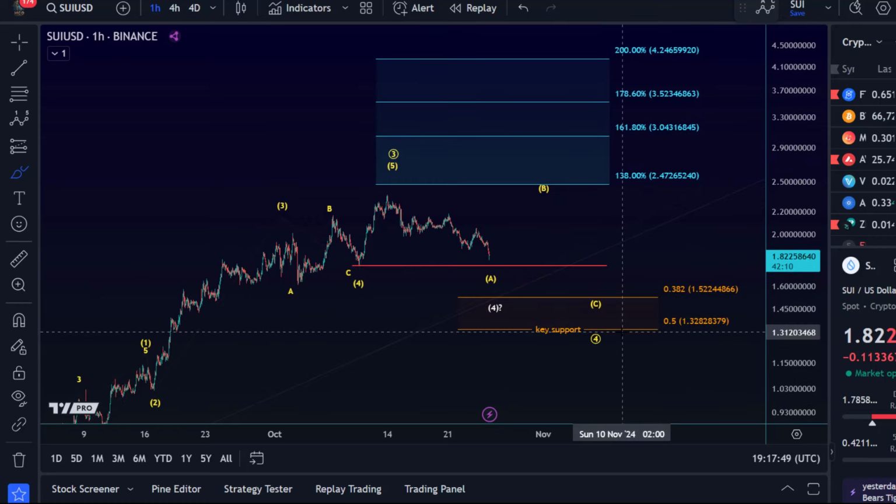Normally even the ideal target for such a fourth wave is the 38.2 Fibonacci retracement. That is located at $1.52 here. That's typically the ideal target. Now, it can go lower, it just shouldn't break below the 50% Fib level. Of course it could, but then the structure changes, the roadmap changes. It will tell us that the price is not moving up in an impulsive structure anymore. It will become something that provides less clear or unclear parameters.